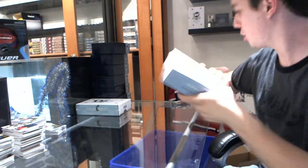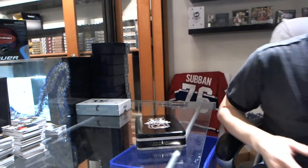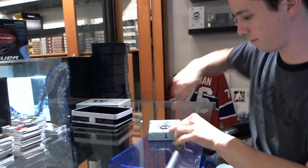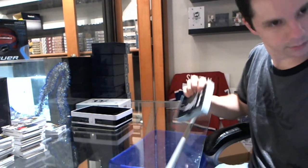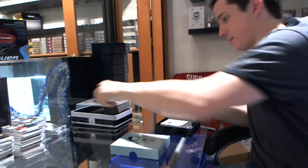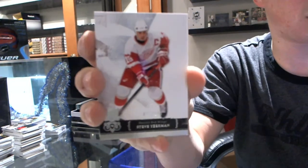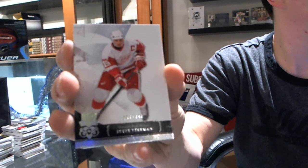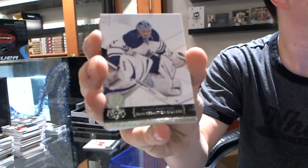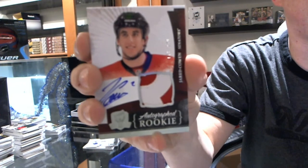A lot of nice hits. A lot of good hits, but no decoy yet. All right, base card on back. Numbered 47 of 249, base card, Steve Yzerman. We got a base card, number 249, J.S. Giguere. We've got a nice looking two-color rookie patch auto, number 249, Jared Cowan.